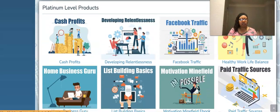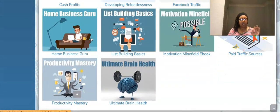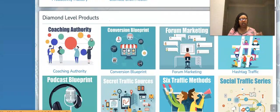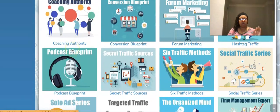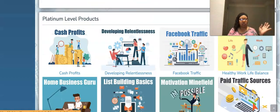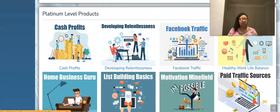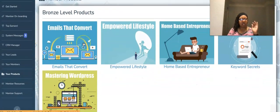Then your platinum is $997, and you're able to make $800 commissions here. And the diamond is the creme de la creme. All right, $1,997. You're all in. You get access to all the products, and you leave no money on the table, and you're able to make $1,500 commissions here. So the diamond will include all the lower levels. If you come in at the platinum level, the $800 level, that will include all the lower levels. So the lowest you can make is $200.